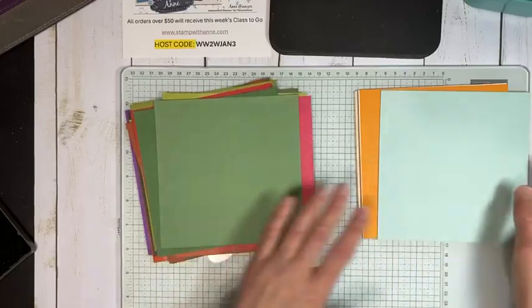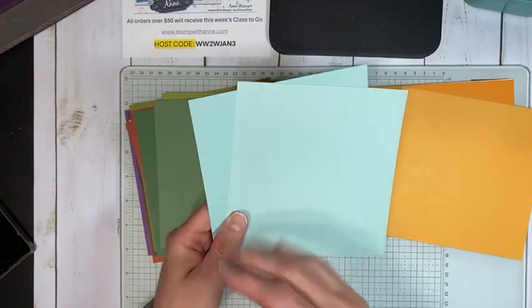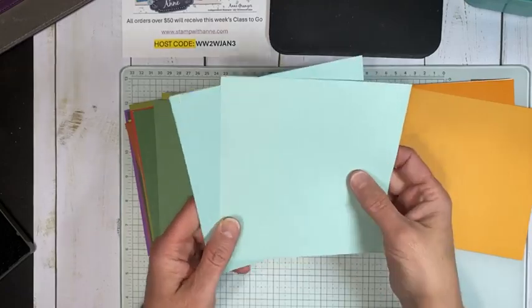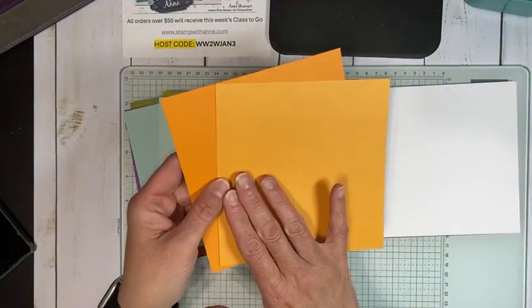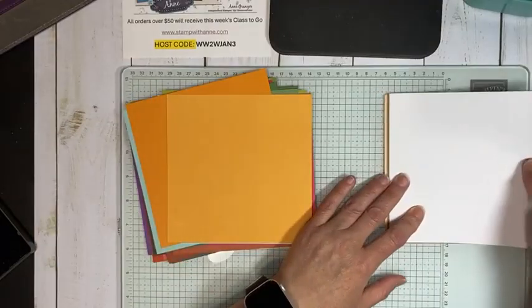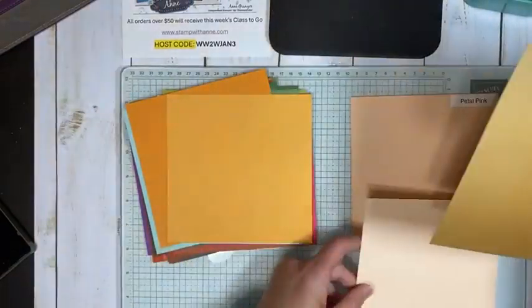So there's the Garden Green. And as time goes on, we will definitely be using these on projects where I will show you the techniques and things like that. Pool Party. Pumpkin Pie, and I'm going to bring that one in a minute. So you can see I started to label them.